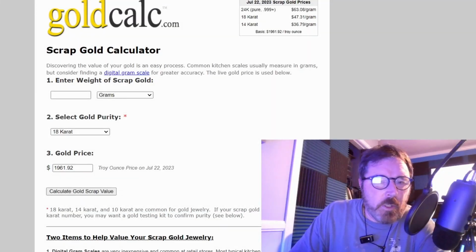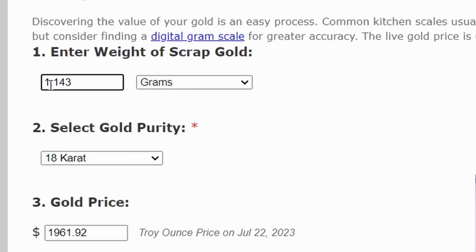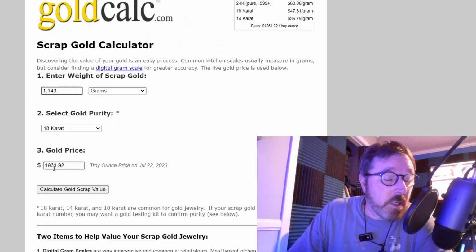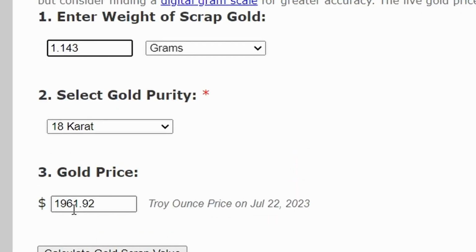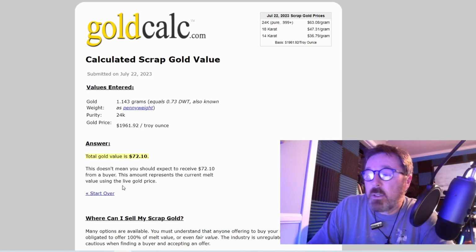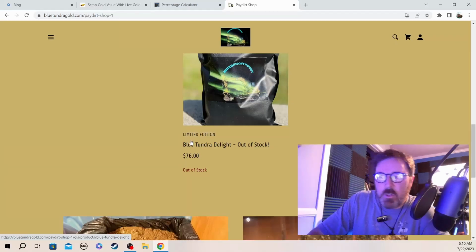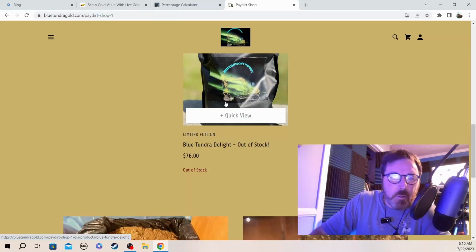So let's go over here to the gold calculator and let's see what kind of value we got out of this pay dirt. Okay, so here we are on the gold calculator and we're going to put in the numbers. 1.143 grams of gold. Gold prices today are at $1961.92. So we got our number in there. We're going to call it 24 karat gold. Calculate. $72.10. That is excellent. So yeah, this is the Blue Tundra Delight pay dirt that I got right here.